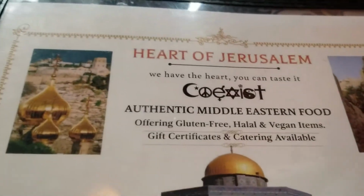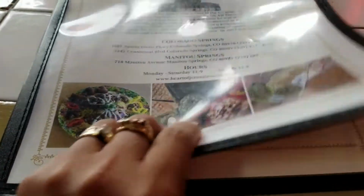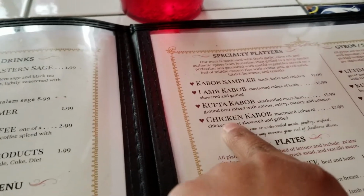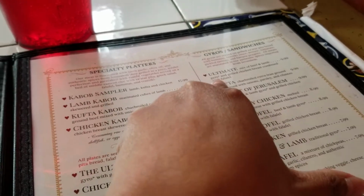It's the Heart of Jerusalem. Authentic Middle Eastern food. And this is their menu here. And I think I got the chicken kebab. And Dustin got kofta kebab. And Mike got the... Did you get the ultimate, honey?